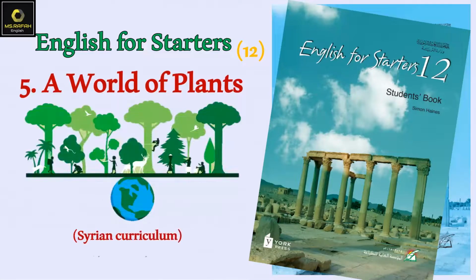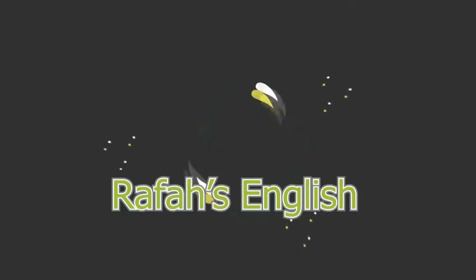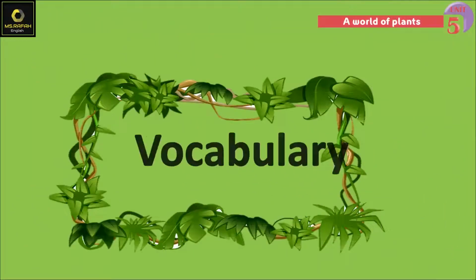Today we're going to start with Unit 5, A World of Plants, عالم من النباتات. If you're ready, let's get started together. Today in Module 2, Natural World, we're going to study Unit 5, A World of Plants. Do you like nature? Let's start with some vocabulary first.